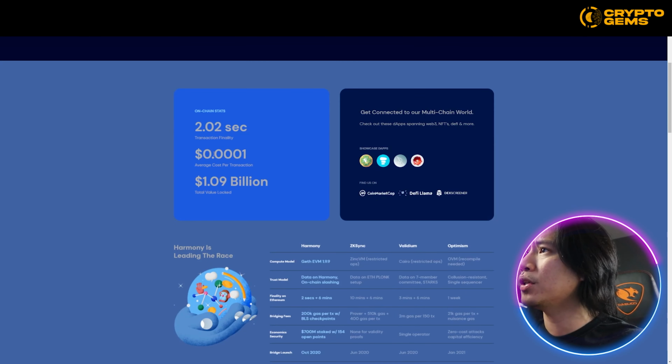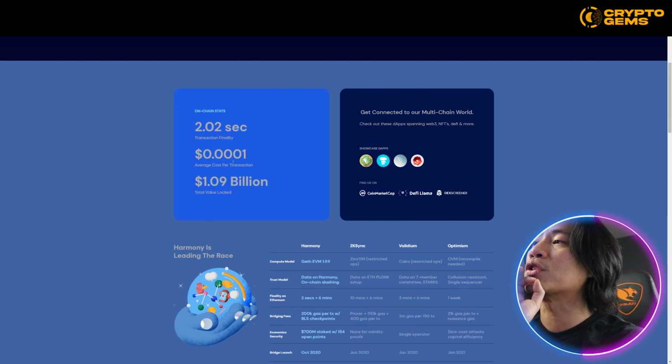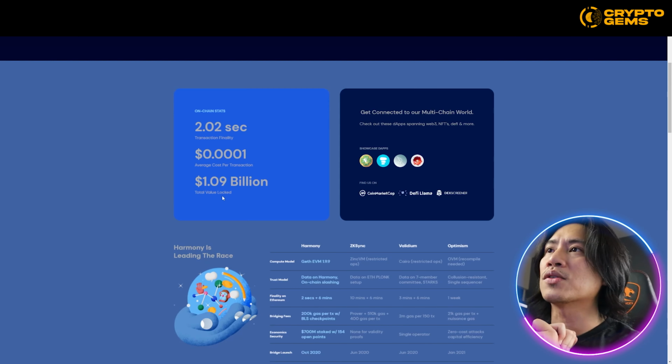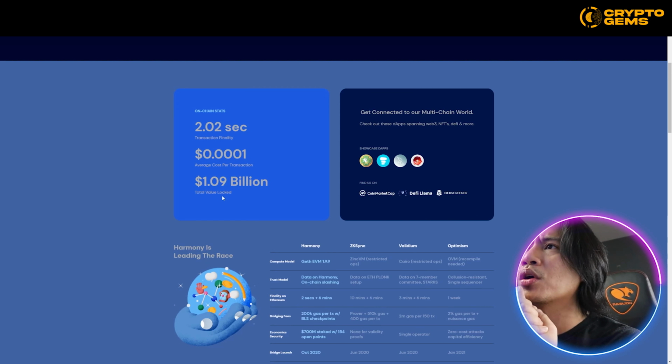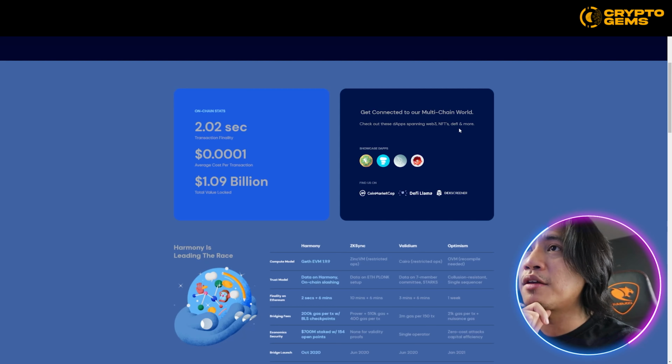On-chain stats: 2.02 seconds transaction finality, average cost per transaction 0.0001. Total value locked is $1.09 billion. So get connected to our multi-chain world. Check out these dApps spanning Web3, NFTs, DeFi, and more.